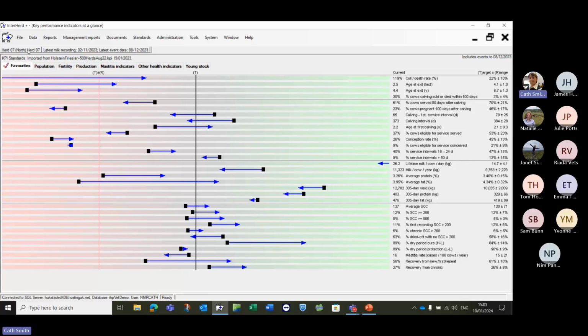So I've got some demo data here, herd number 7. That's the black square, a rolling 12-month value, for all of these different parameters. So the power of the data is right there. This isn't new. We've had this for a while now.